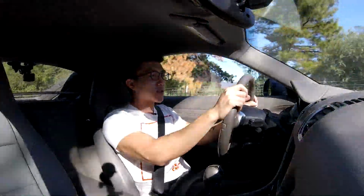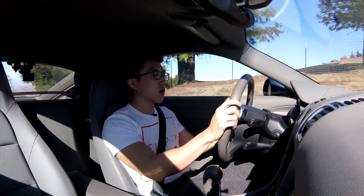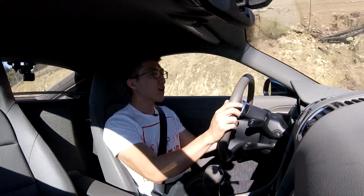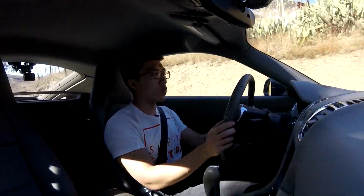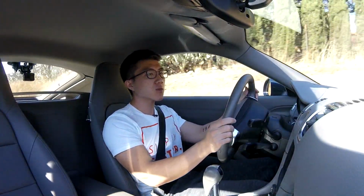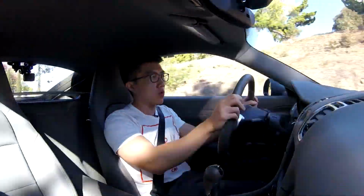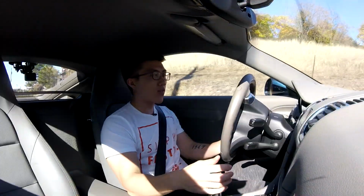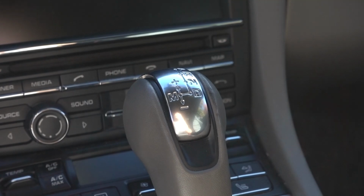In terms of raw acceleration, the PDK transmission kind of makes up for it, because in my car, with the stock 6-speed manual transmission, it takes a while to get into the next gear, whereas this one, with the PDK, it's pretty much flawless. Even though this is one of the earlier PDK transmissions, it's not as good as something like a new 991 or upcoming 992 GT3, but it still shifts so quick. I am a little bit saddened by the fact that Porsche designed the lever so that a push is an upshift and a pull is a downshift. It's just a lot more natural for me to pull for an upshift.